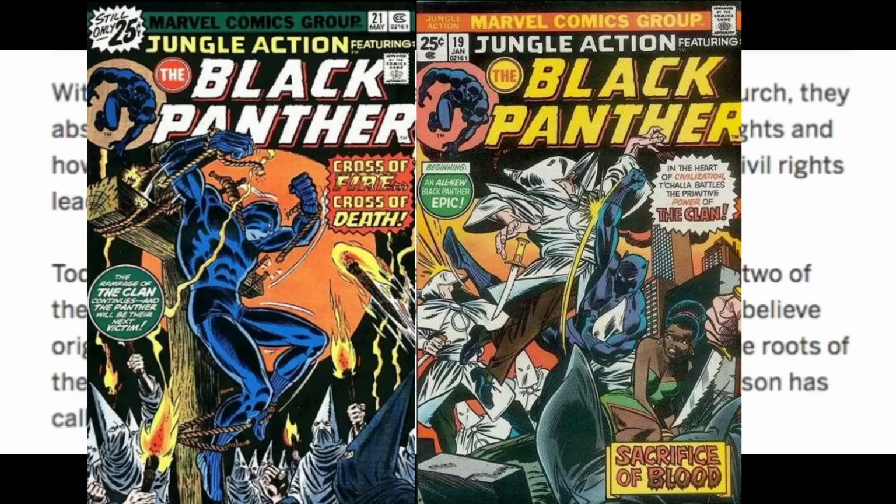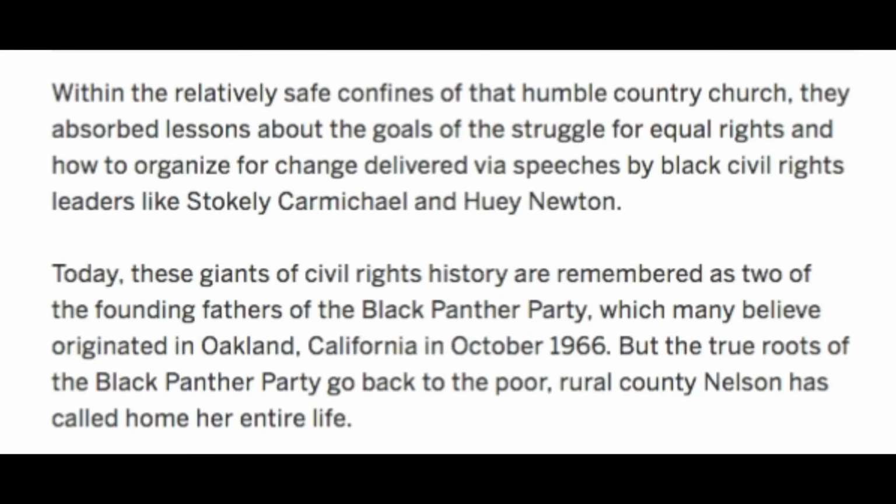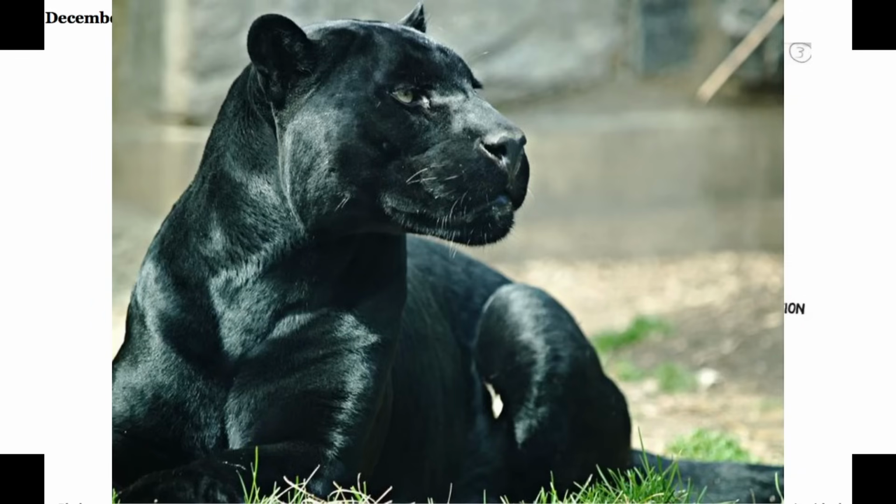Within the relatively safe confines of that humble country church, they absorbed lessons about the goals of the struggle for equal rights and how to organize for change, delivered via speeches by Black civil rights leaders like Stokely Carmichael and Huey Newton. Today, these giants of civil rights history are remembered as two of the founding fathers of the Black Panther Party, which many believe originated in Oakland, California, in October 1966. But the true roots of the Black Panther Party go back to the poor, rural county Nelson has called home her entire life.